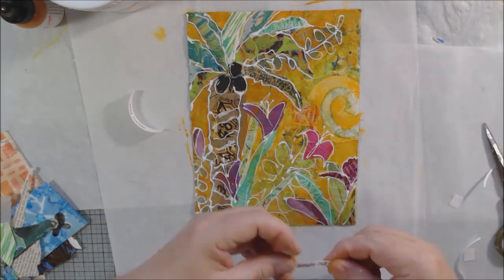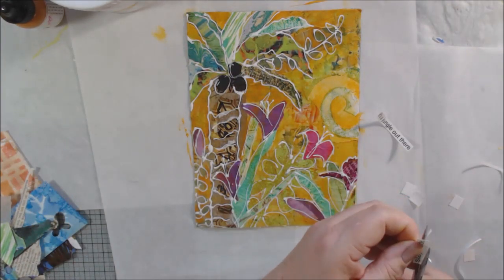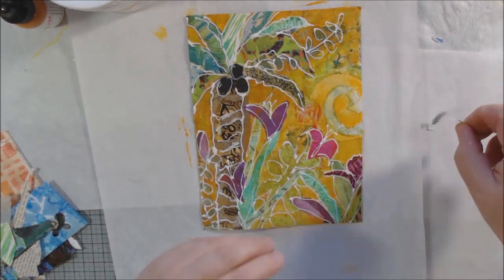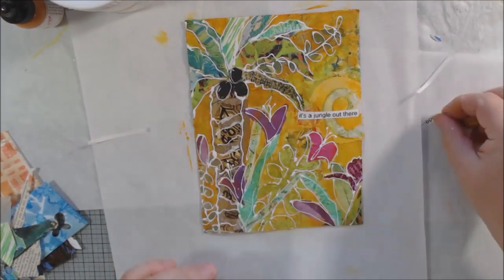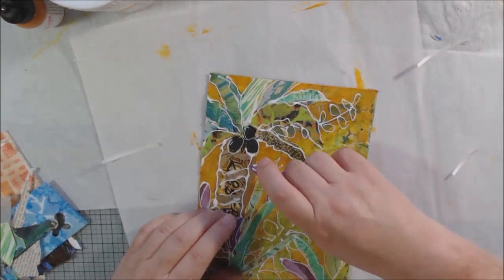So then I'm making some words to put on my page with my Brother P-Touch label printer. And I print them out, trim them down, and then make sure that paint is dry. And stick those down. It says, it's a jungle out there, stay inside.